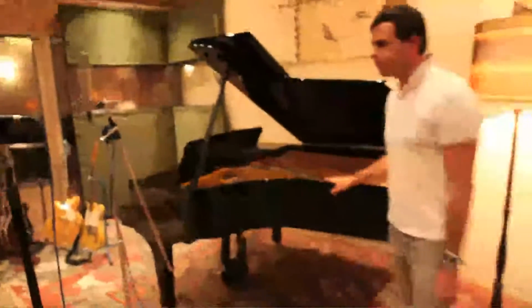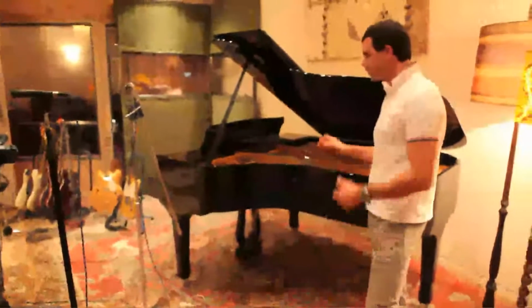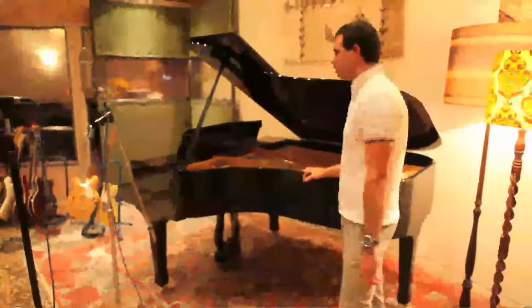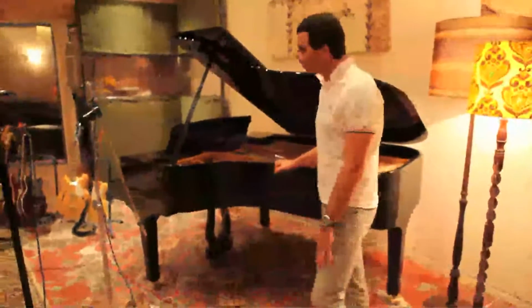Yeah, so that's probably it for the drums. I've got a nice piano here, a Playel, which is actually quite nice and bright, so it's great for rock and also classical and everything. It works really well. And what else have we got?